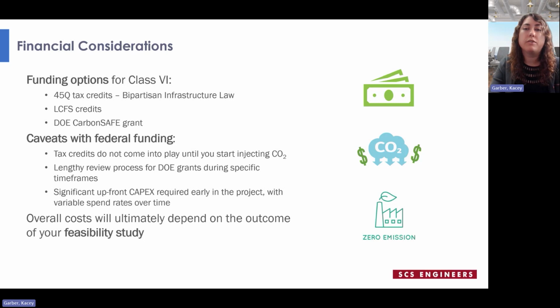For one, the tax credits do not come into play until you actually start injecting carbon dioxide. It can be months to even a few years following the application process that you receive your permit to inject. Additionally, the CarbonSAFE grants are open for application during specific timeframes and involve a lengthy review process.